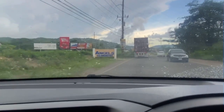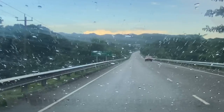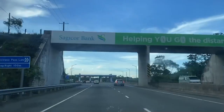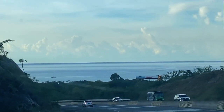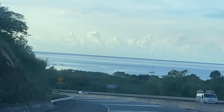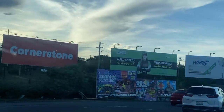All right, so it's my birthday weekend, so I'm driving down from St. Catherine to Ocho Rios. I'll be taking the north-south highway, the entire leg from Angels to Mamee Bay. Yes, this is the beautiful view of the sea when you're exiting the highway at Mamee Bay. And we'll be taking the second exit, the one that leads us into Ocho Rios.